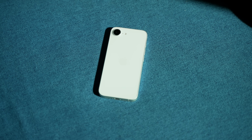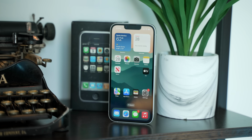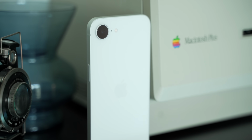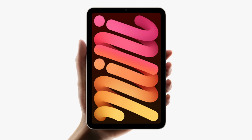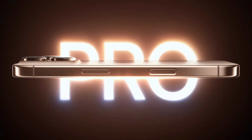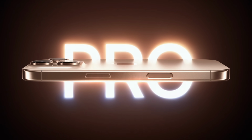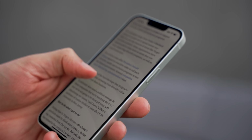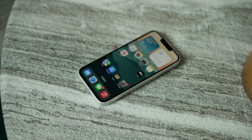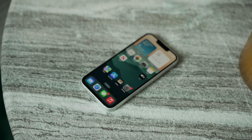So what do I mean when I say that the iPhone 16e represents Apple's loss of passion? Well, the 16e is the latest in a string of products that feel like they were designed by a committee that was analyzing spreadsheets, not a design team. Things like the iPad mini or the AirPods Max with USB-C update, or even frankly, the iPhone 16 Pro, all of these devices feel like they were created to perfectly optimize for the exact minimum amount of features that would yield the most amount of sales and profit.